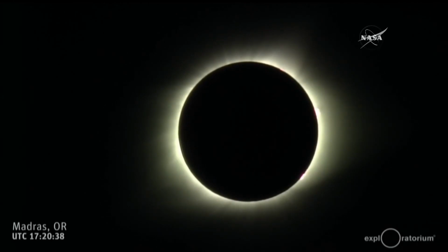So look now, we see the corona in Madras. That's gorgeous. That's amazing. Being able to look at that with your own eyes is an amazing experience. And that can only be seen when you have this kind of totality. So the corona, that's the solar atmosphere. That's what solar scientists really live for, right? That is the origin of space weather. That's where most of the solar flares and coronal mass ejections, big explosions of particles, originate from.